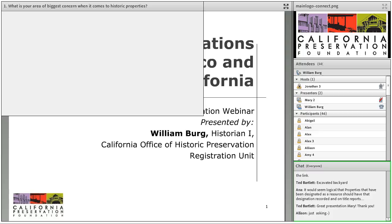Just taking a look here, it looks like limitations on what an owner can do to the property is by far the biggest issue that people have, as well as maintenance costs. So if we can, once the poll comes down, we can go ahead and progress with the presentation.